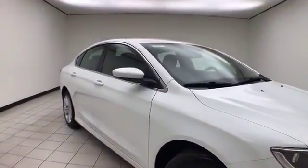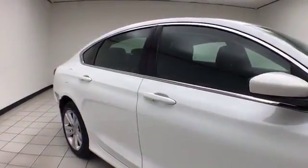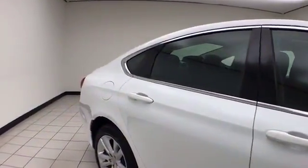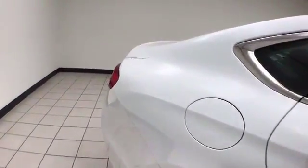To be Chrysler Group certified, a vehicle goes through a very strict 125-point inspection, giving you the balance of a 7-year, 100,000-mile powertrain warranty. You also receive an additional 3-month, 3,000-mile maximum care coverage.